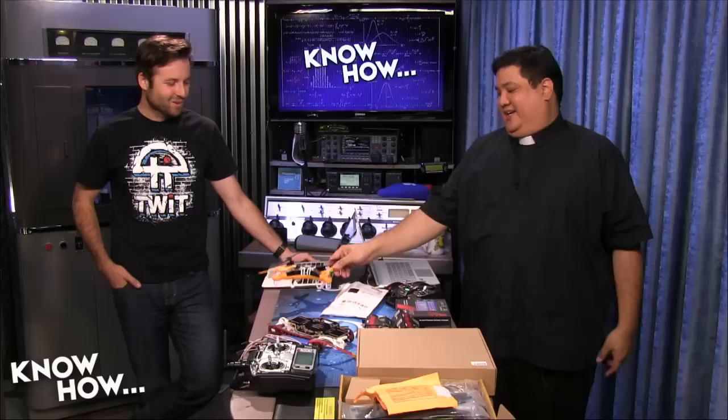Now, I will say, when we first got this thing as a review product for Before You Buy about a month ago, I had never flown a quad at all, except for one that a DJI person helped me to fly. And I picked up on it very quickly because, again, if you're not afraid of breaking the thing, you'll try stuff with it.